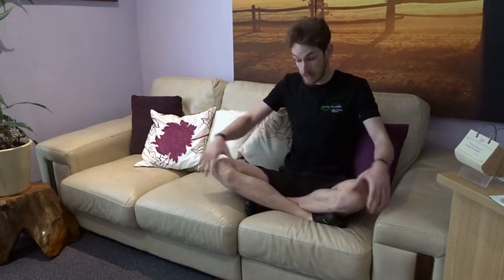If you don't feel like you can get the full cross-legged position, you're absolutely fine to sit with the arms supporting the legs, so that it's just helping to start to mobilise and open the hips up. You can also do this by just bringing one leg up.